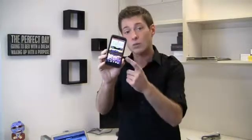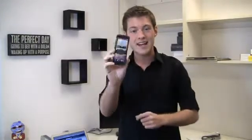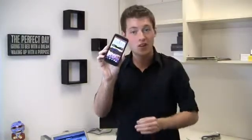This thing is packing a 1.5 gigahertz quad-core NVIDIA Tegra 3 processor, and I should point out that this is the global version. It's got an 8 megapixel camera with 1080p HD video recording, a front-facing camera, Android 4.0, also known as Ice Cream Sandwich, with HTC Sense version 4, a 1,800 milliamp hour battery, all in a thin and light package that looks good and fits well in the hand.